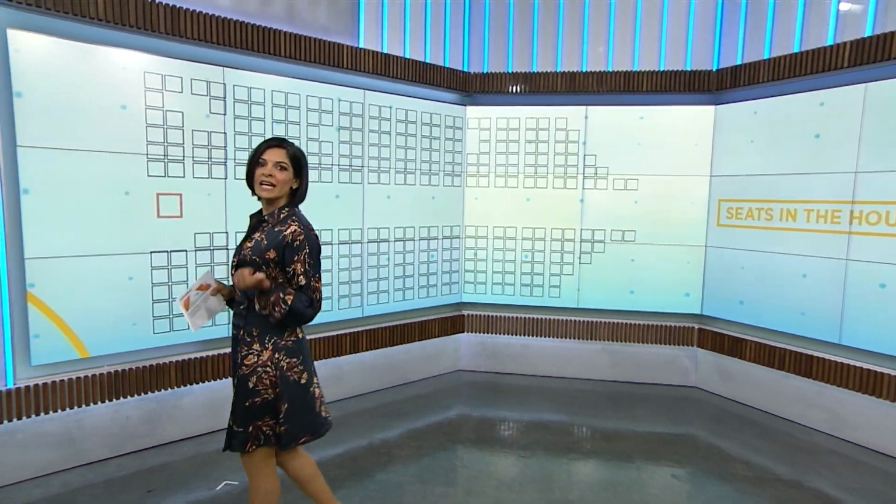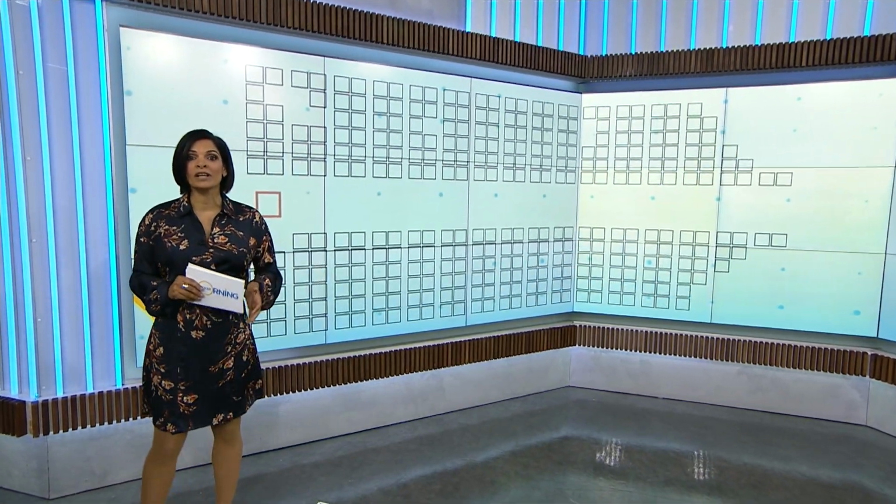All right, well, with the campaign officially starting today, we wanted to remind you of where we stand now and how the political landscape has changed since the 2015 election. Here's the layout for the seats in the House of Commons. Let's start by looking at the government formed in the last election, in which the Liberals won a majority.